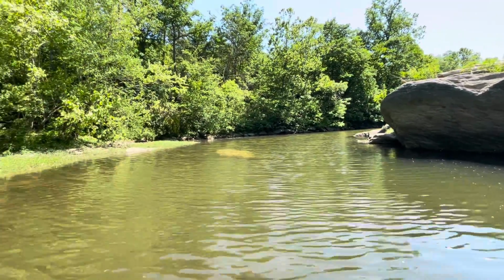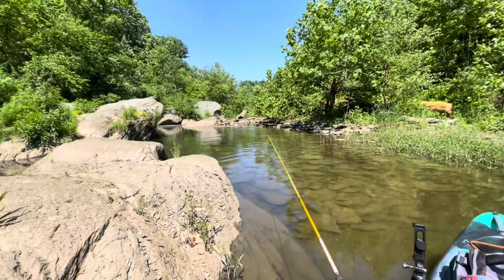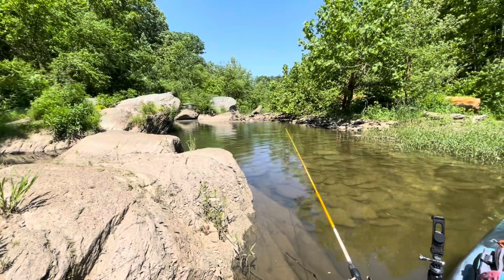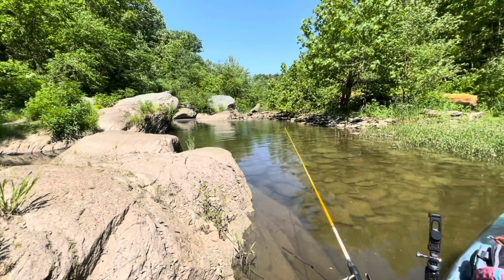Well, I followed this seam of the river up as far as I could. There's no place else to go. So we're gonna turn around and troll back down and go around the next part of the island. It's really something down here. Wow.